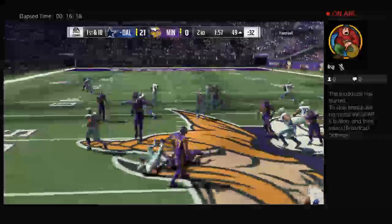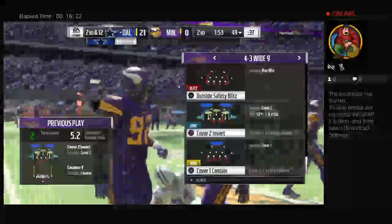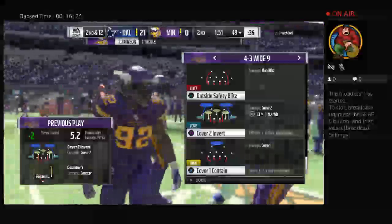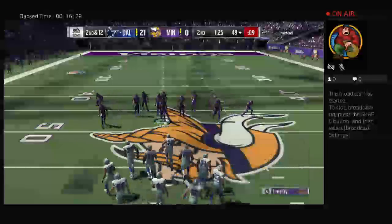On the counter, Elliott. And maybe a measure of revenge there. He's had his way in this one, but this time they get him behind the line. Call it a loss of 2 on the play. And it'll be 2nd and 12.